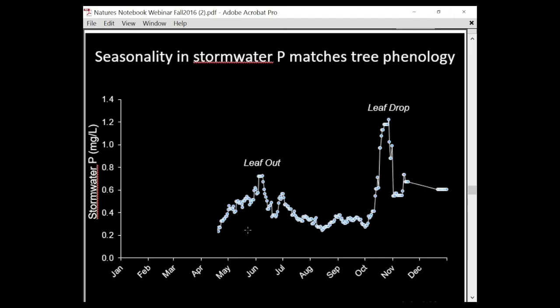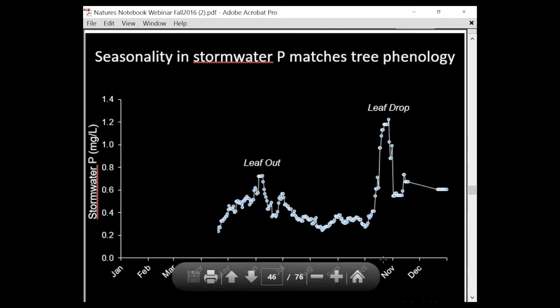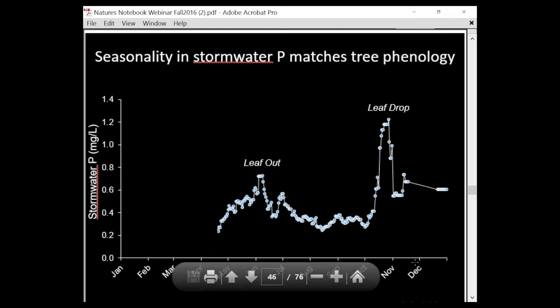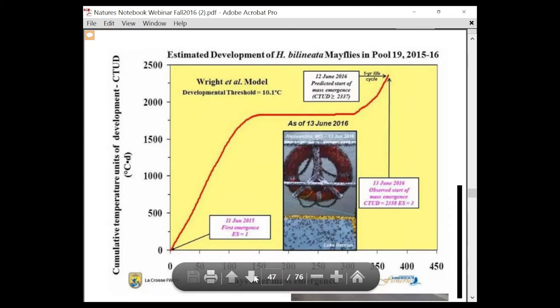So we did a study where we looked at how a municipality could save money if they ran the street sweepers at the right time and captured the leaves right after they fell, especially those that created a lot of phosphorus in the streams and in the lakes. This is the study showing the seasonal stormwater, matching it with the tree phenology, so leaf out and also leaf drop.